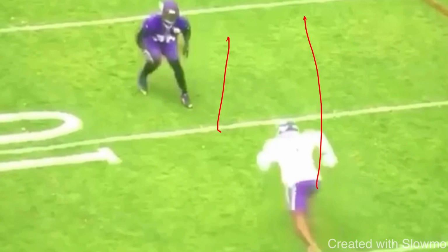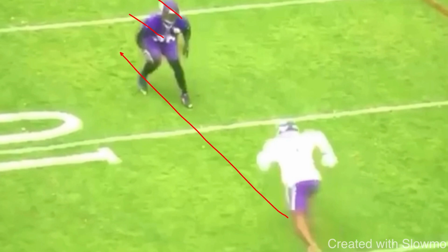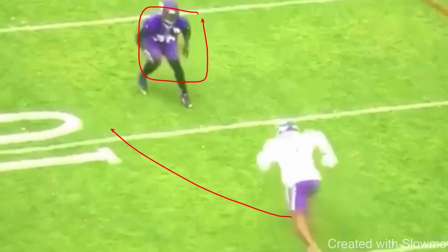Now, could he have attacked it right away? Absolutely. If you guys said attack his outside leverage to widen him, then break it off, you'd be correct. If you said that you want to go at his inside shoulder to flip his hips, then snap it down, the only thing is, that's when this DB's outside leverage, that's where he wants you to go. He wants you to run to the inside. So he's going to sit and try to be patient, try to get hands.